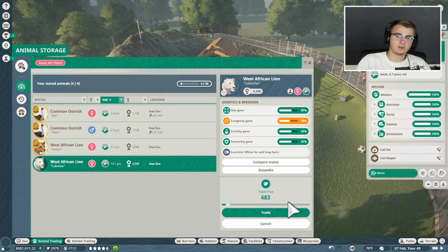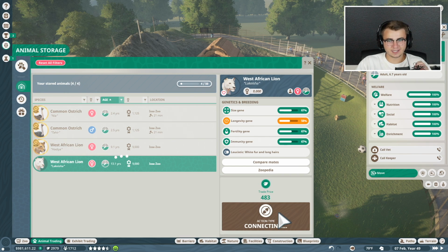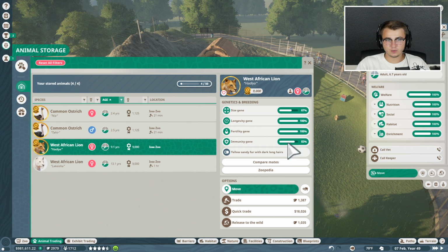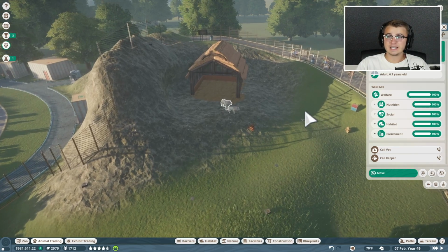Lakeisha, it's been real, girl. 483 conservation credits. We're gonna try to trade her out. Hopefully someone picks her up. Hopefully she goes to a new, lovely place. 1,300 conservation credits is what this one is actually worth. And I paid what, 2,500? Idiot.